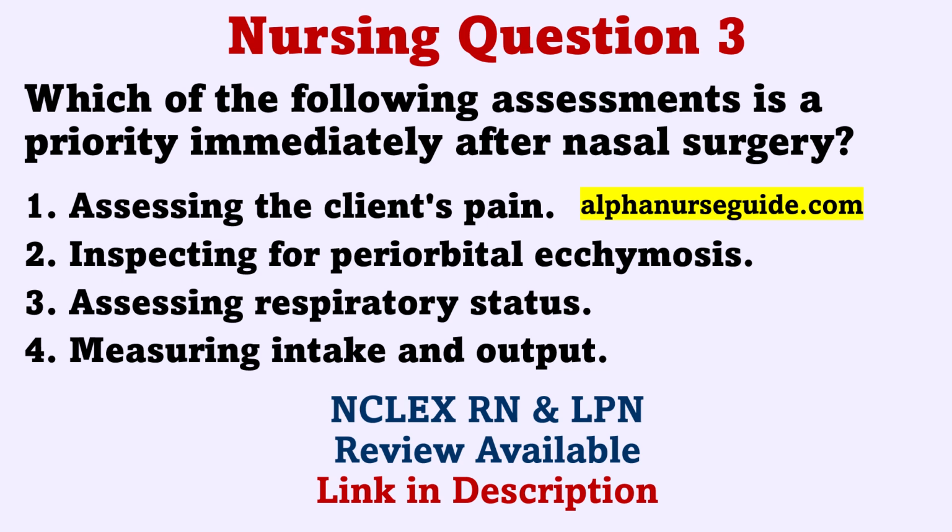Assessing respiratory status. Immediately after nasal surgery, ineffective breathing patterns may develop as a result of the nasal packing and nasal edema. Nasal packing may dislodge, leading to obstruction. Assessing for airway obstruction is a priority. Assessing for pain is important, but it is not as high a priority as assessment of the airways. It is too early to detect ecchymosis. Measuring intake and output is not typically a priority nursing assessment after nasal surgery.